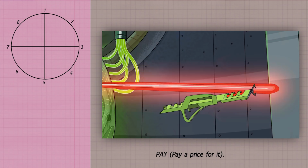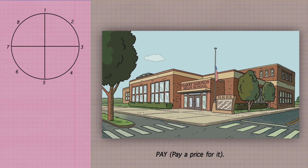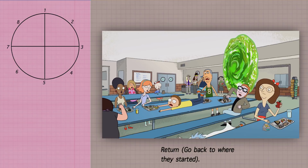Rick and Morty arrive at school and go home once everything has been dealt with. This is Return.